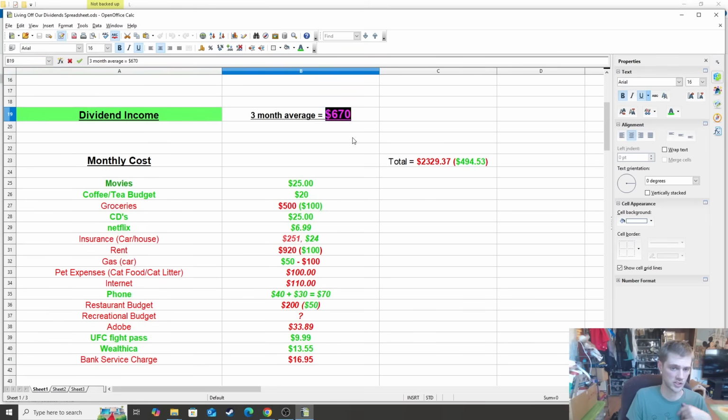So our 3-month average is about $670 on dividends. And we're just playing around with this. We reinvest our dividends. I don't use them to pay for anything if I don't have to. But the option is there just in case. And down the line, we do want to use our dividends to help pay for things, so that we don't have to wait till we're old to enjoy our money, right?